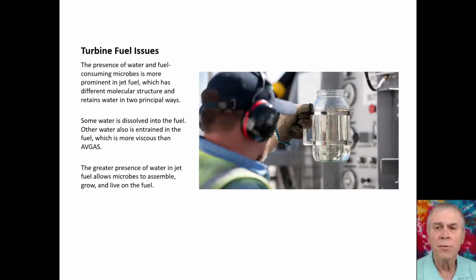Turbine fuel has its own issues, and mostly that is because of its nature being a little more viscous than the avgas. It has a tendency to kind of trap water a little differently. At least with avgas, the water will settle in the bottom. But it doesn't necessarily happen with turbine fuel because it's a little thicker. It's more gelatinous, I guess.